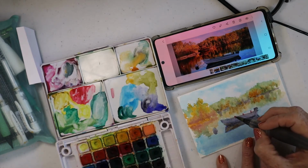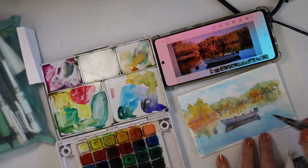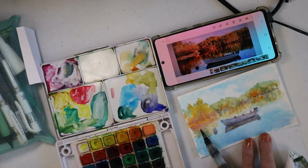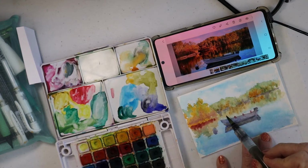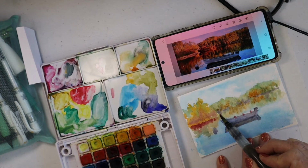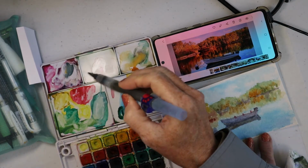Okay, so again, a lot of this looks like a hot mess from here. I don't know how it looks from y'all. It really does. Okay, I'm adding some more color in here. I want a less vibrant version of that color back here.